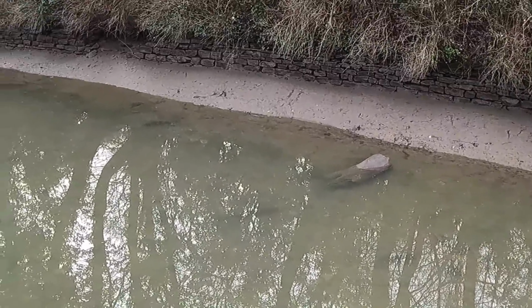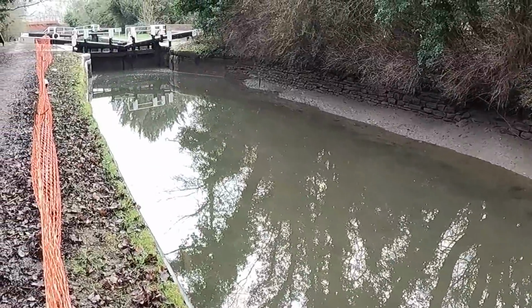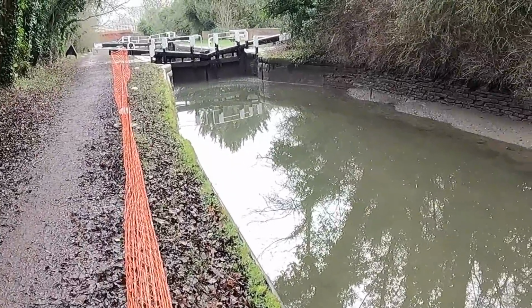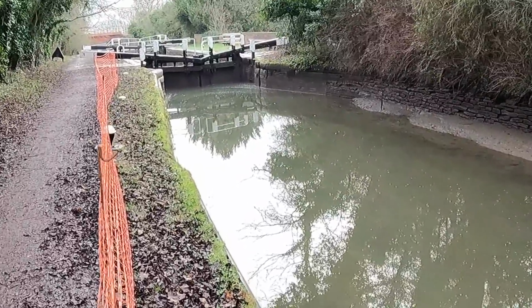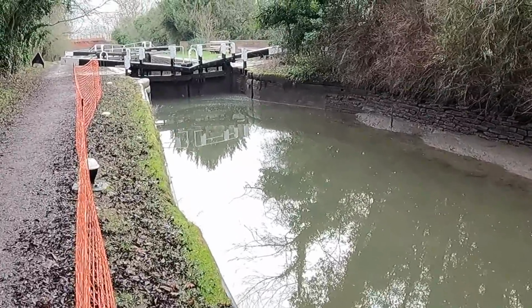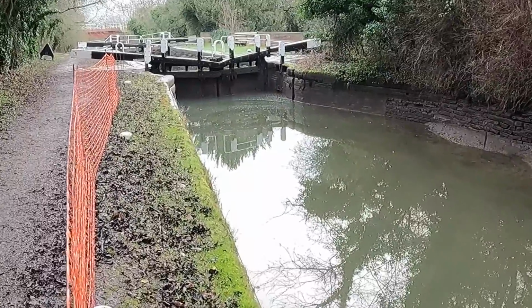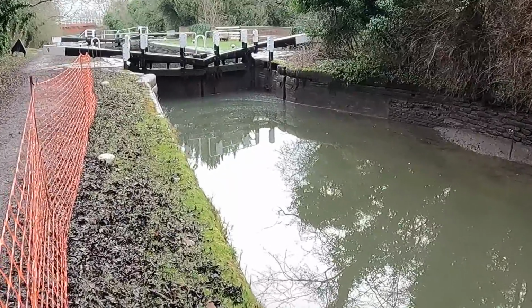Don't suppose they're going to do anything about removing it. From what I've been told from the guys working up there, they're only there to do that small section of wall just there. They haven't been briefed to do anything else, so that's all they're actually doing. There is some more wall collapsing down here. I'll show you on the way back up, but unfortunately I don't know what that's getting done either.